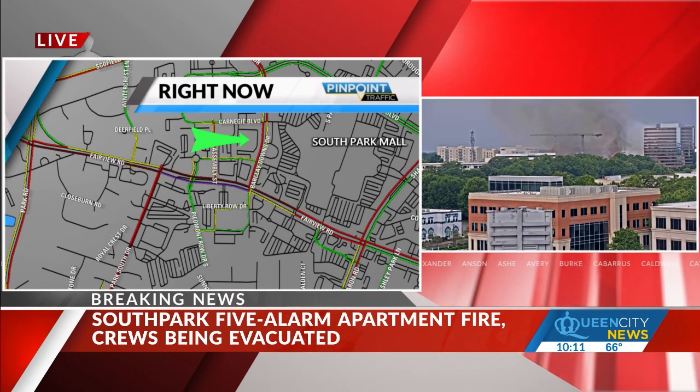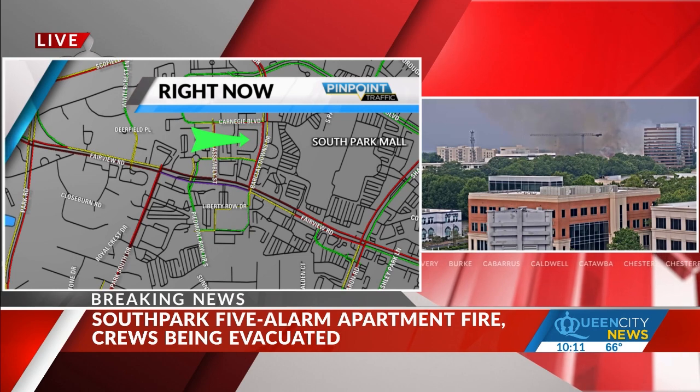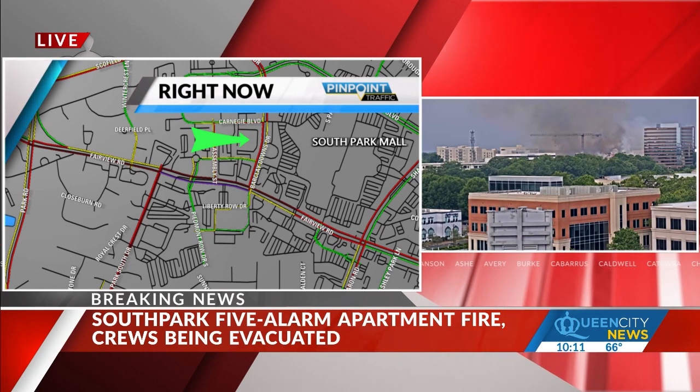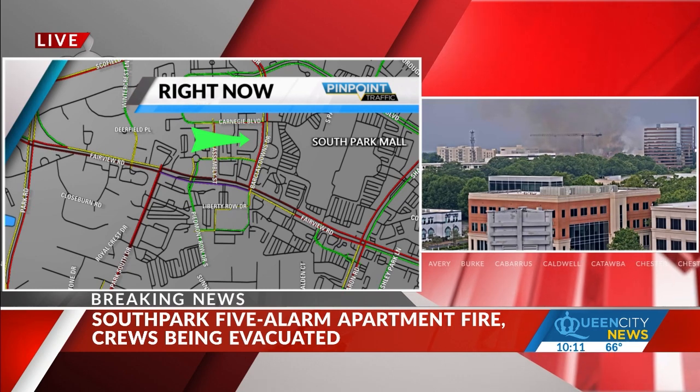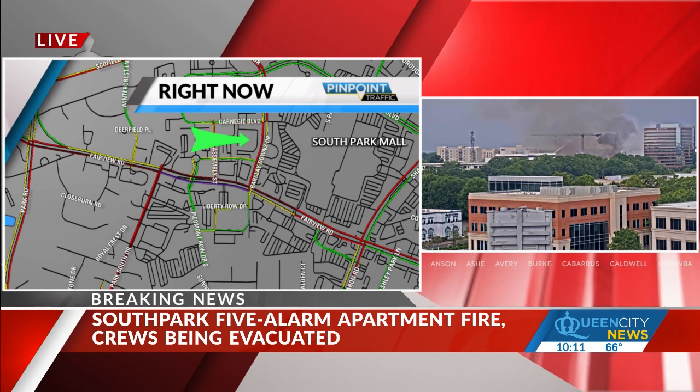So again, those roads for people in the area or people in South Park Mall: Liberty Road Drive, Fairview Road, Assembly Street, Barclay Downs Drive, Park South Drive. They're asking people to avoid those roadways until further notice so they can continue to try to get the situation under control as soon as possible.